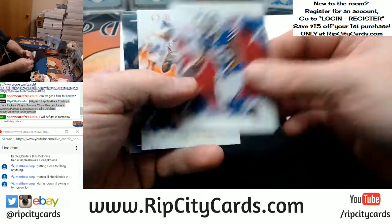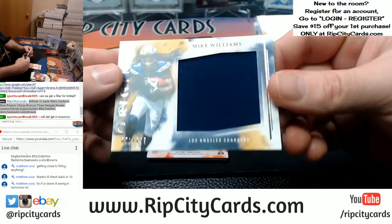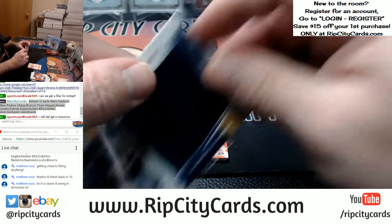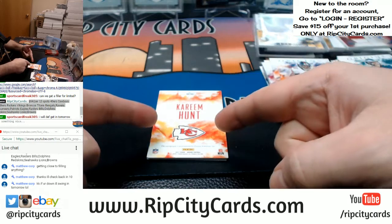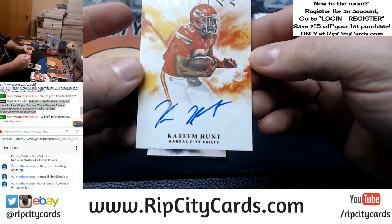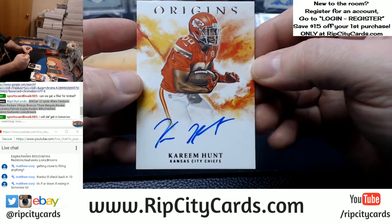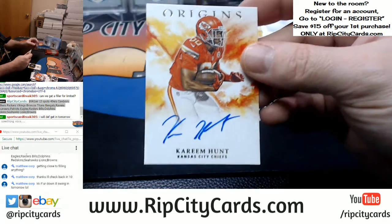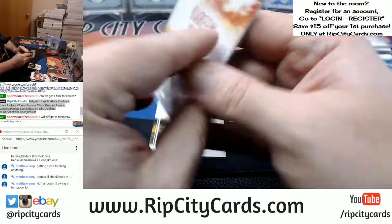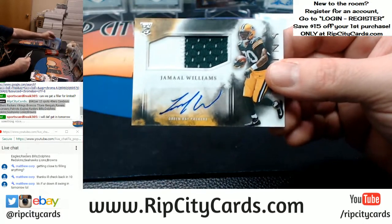Wentz, Richardson, LeSean McCoy to 299, and Brandon Marshall to 150. Mike Williams is a swatch card to 199. Jumbo napkin. We already have seen, or should have seen, that the Kareem Hunt is the next one. What's it going to be, number 2? That's what the excitement is, and it is unnumbered Kareem Hunt. Nice. Straight up, clean rookie autograph. Pop a like indeed. And another Jamal Adams, 2 color, Green Bay Packers.